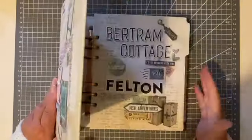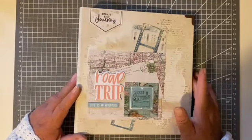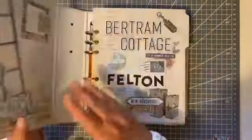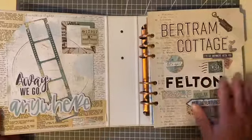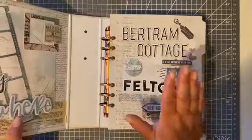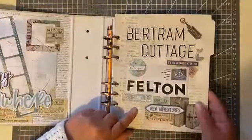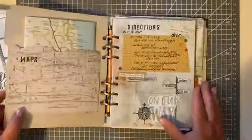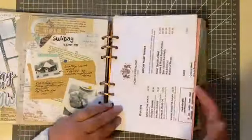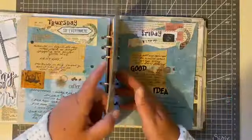Today I want to share the second chapter in our road trip travel journal. There's a video part 1 showing how I decorated the cover and prepared the pages for our trip, and there's part 2 when I described our trip and pages to Northumberland, to Bertram Cottage. So you could watch those 2 videos when I chat through those pages, but we are just back.